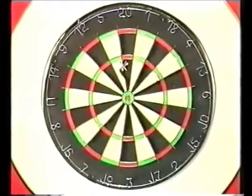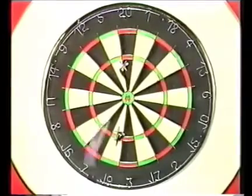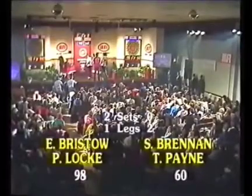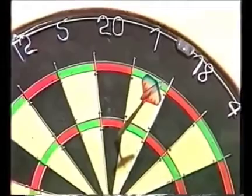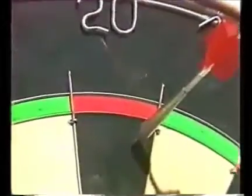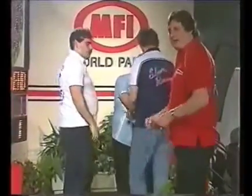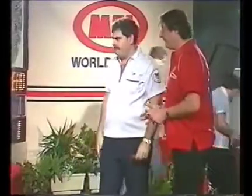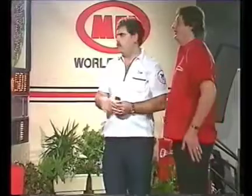Doubles discipline. Leave his partner a double. 58. Tony requires 60. And he's got Eric Bristow breathing right down his neck. Fashionable pairing, pick up one set here, it's now 2-1. And we've got a repeat of the World Cup singles final. Bristow versus Payne, should be fun.